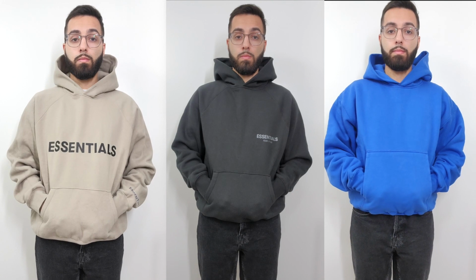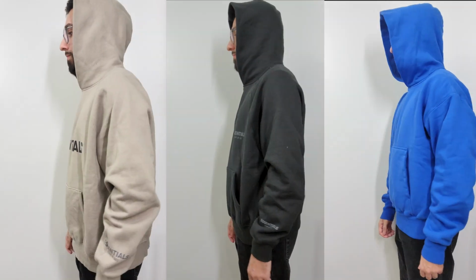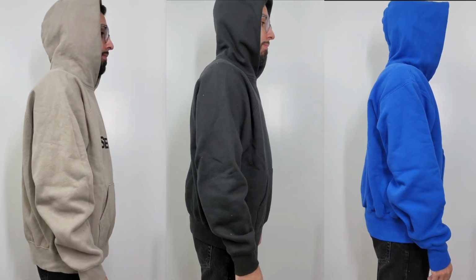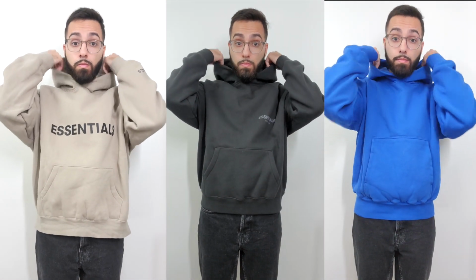In general, I love to roll up the waist on all of my hoodies. I feel like this suits the Yeezy Gap hoodie the best though. In terms of the pocket size, the Yeezy Gap hoodie has an extremely large pocket compared to the other two. Since I am on the shorter side, I don't have to worry too much about the crop on the Yeezy Gap hoodies. It's perfect for my proportions.